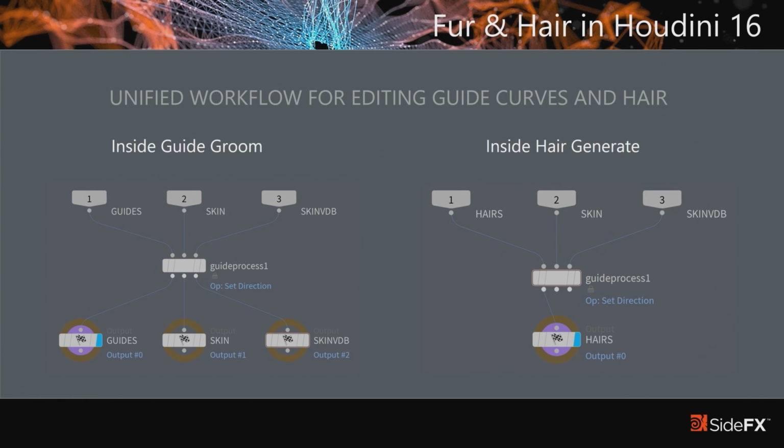And the other thing we did with this redesign is inside these objects. So the guide groom here, that's the object where you set up your curves and you do your combing and procedural manipulation and all that. It's a context that contains everything you need for a groom. So you have the guide curves, the skin geometry, it's all in one place. And the purpose of that is to make a final groom, you need to manipulate all these things at once. You need to comb the curves sometimes, and sometimes you just want to paint like an attribute on the skin. And having it all in one place makes it much, much easier to do that.